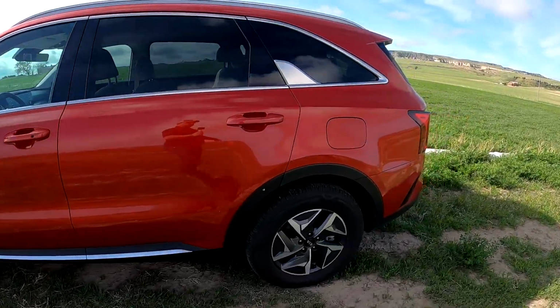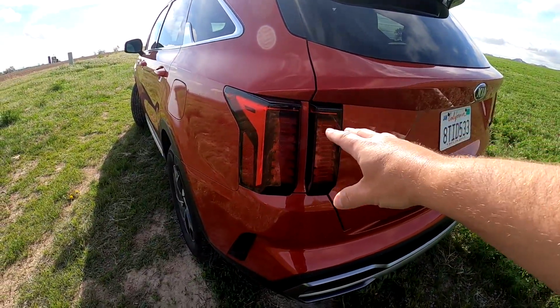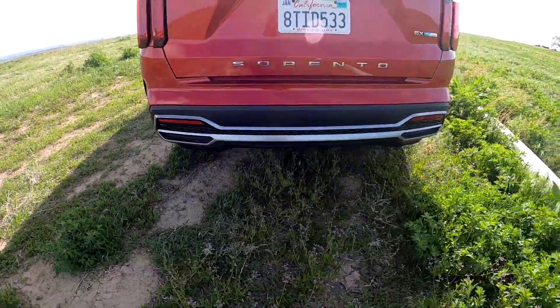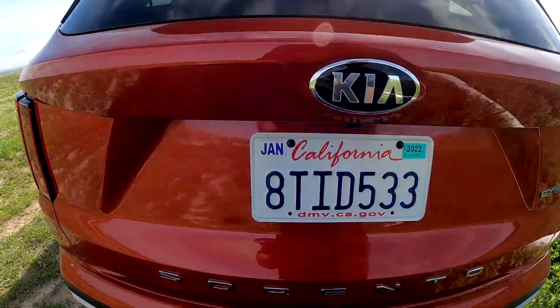We'll come around the side. And we have a really nice lighting signature back here. Big fan of that. I'm a big fan of all these LEDs in here as well. Really liking this. And again, the back, just a nice finish to the EX. It's Eco Hybrid. You can see it from there. So let's go ahead and pop this trunk.